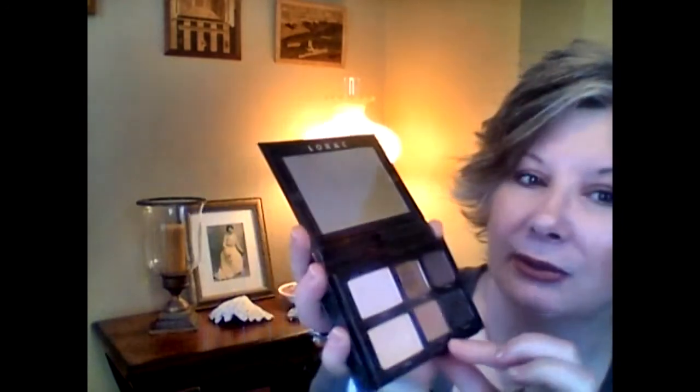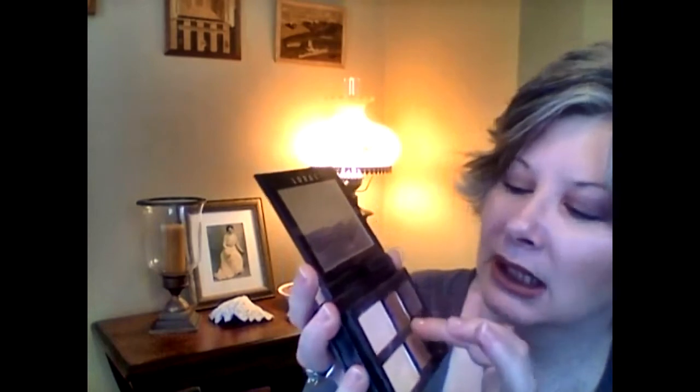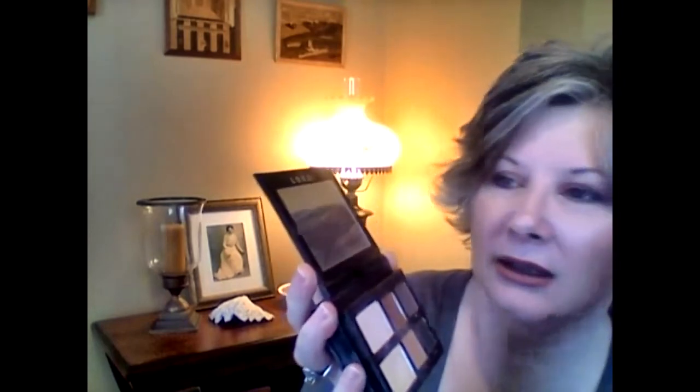Cafe, I think I'm going to really hit pan on soon. And this Chai, I don't know what it is about this color. When you blend it in, it's not like any other bronze or copper you have. I'm not doing it justice. Mink is very nice. I have terrible lighting in here. I would call this a pewter gray. And I just use it like a liner.